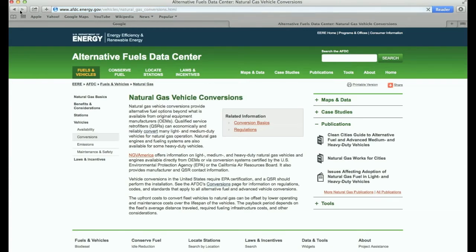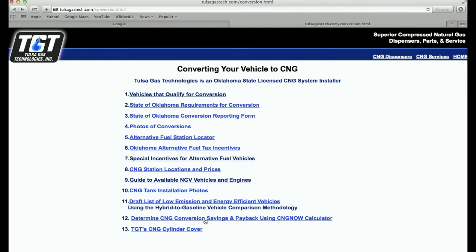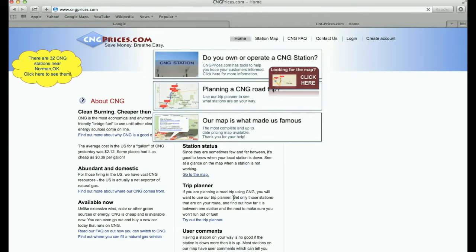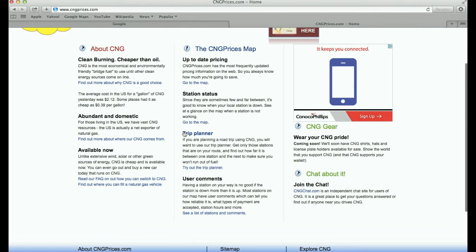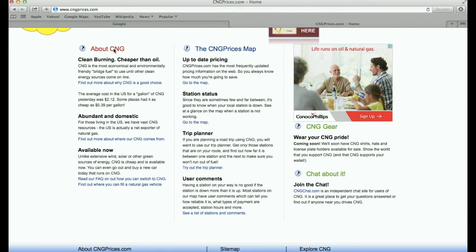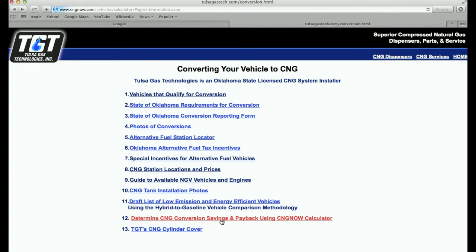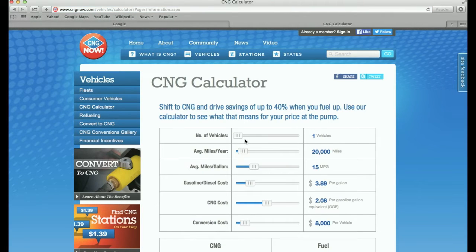So you might have to go back to the original website. Okay, so cost, where is it? Determine conversion savings and payback, maybe. Locations and prices. Okay, let's try that. Yeah, so once again, it just sends me to another website. So I clicked on the CNG calculator.